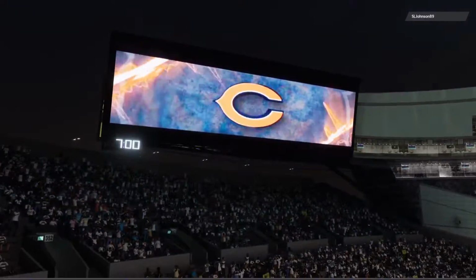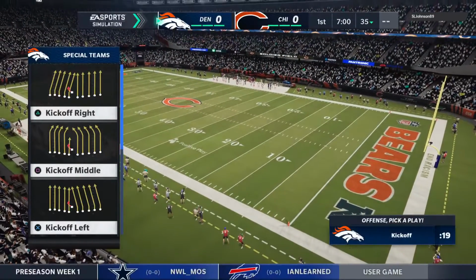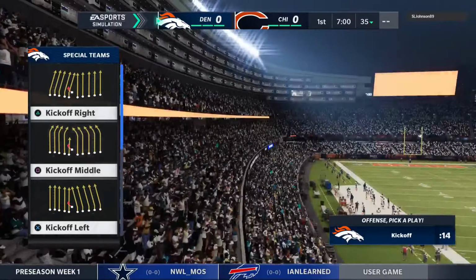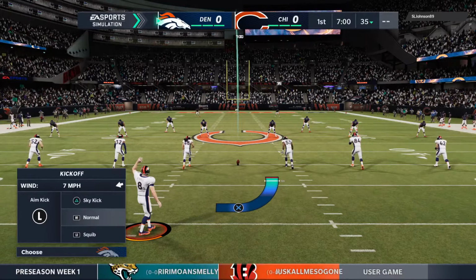Soldier Field in Chicago. Nothing like the fanfare of introductions to an NFL game, and that was in evidence a moment ago. Fireworks, pyrotechnics, you name it. This crowd is ready as their guys get set to match up between the Denver Broncos and the Chicago Bears.